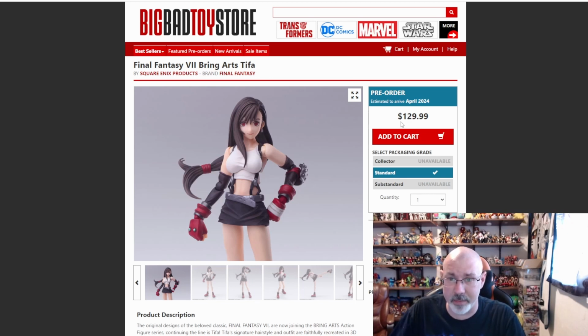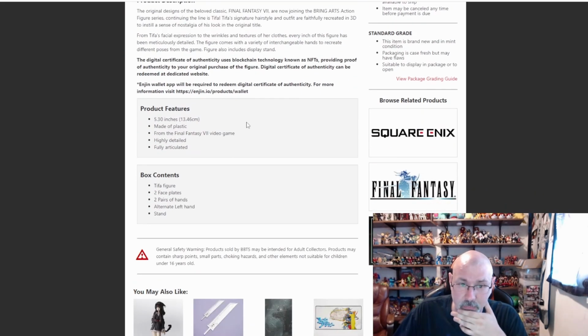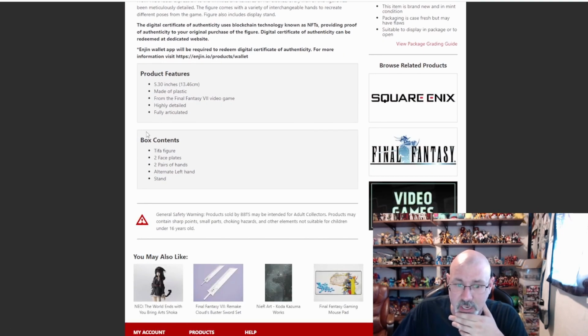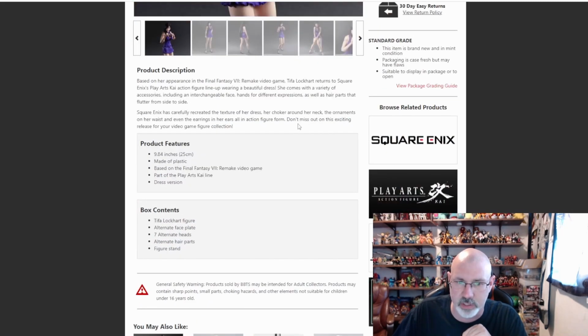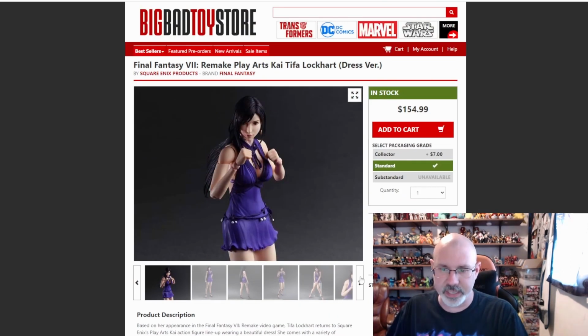And if I'm going to pay the same amount for Tifa, 5 inches? No way. 5.30 inches tall? It's even a small Tifa. It's not even PlayArts Kai, full giant standing. This is just by Square Enix Products. Is this new? Is this not PlayArts? Because if so, maybe there's an argument to be made that I'm interested. Because this is a PlayArts Kai, and we're talking $160 at this point. And PlayArts Kais are about 10 inches. Yes, those are the ones that I have.